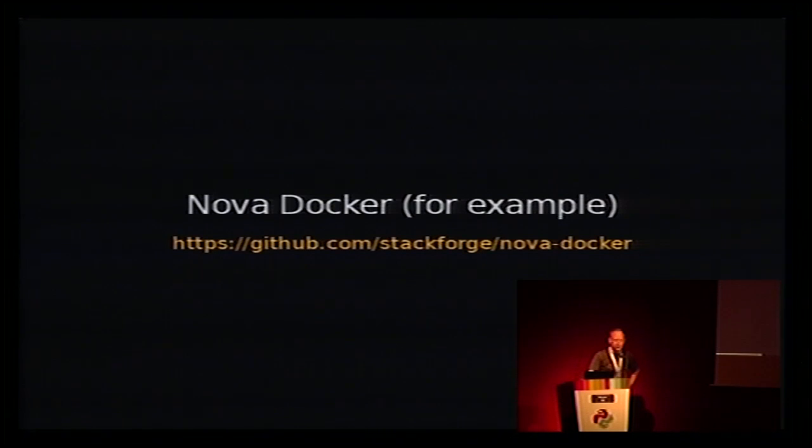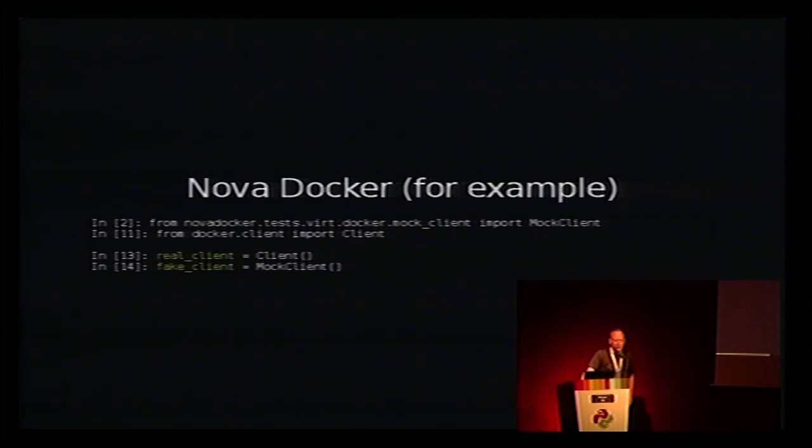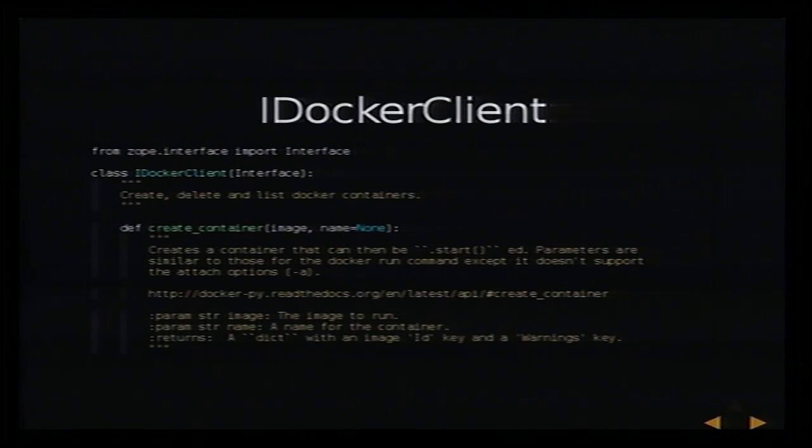actually implemented a fake Docker client, and it suffers from these problems that I've just described, in that the fake has got out of sync with the real Docker client. It may always have been out of sync. It may never have been in sync, because they don't run the tests against both the fake and the real client. They may never have tracked it. There are abstract base classes that are available in Python now, but I've never used those, so I've gone with what I'm familiar with.